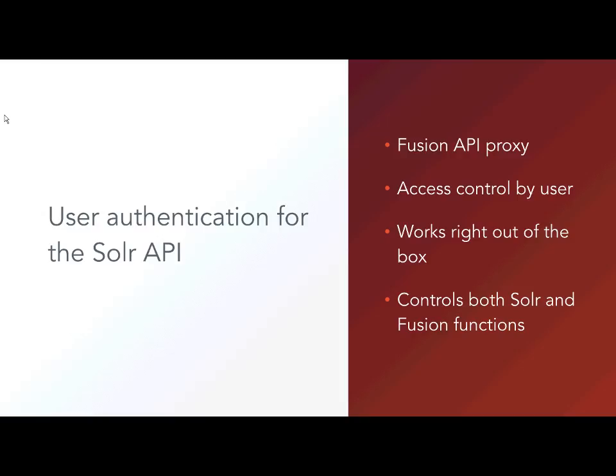It's easy if you're just doing very simple things where you really only have one or two roles. But we recognize that for a real enterprise search solution, you typically want or need access control by user, by group, or role, and to have actually differentiated roles. Managing that's hard. What Fusion provides, for one thing, is an API proxy that sits in front of Solr, manages, restricts and controls access to the API level of Solr, as well as the API level of Fusion and its UI. We provide granular access control on this down to the user level, and it works right out of the box. You just turn this on.